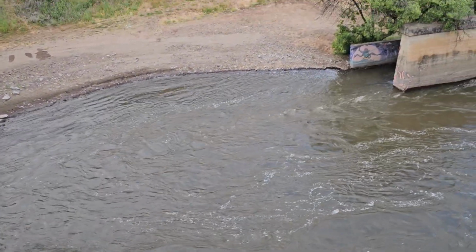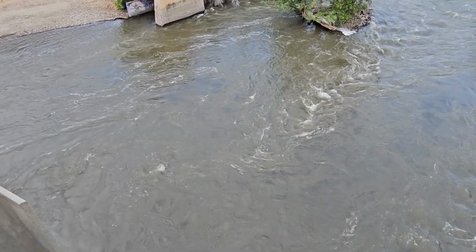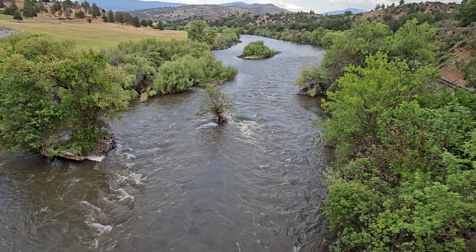Anyways, that's what it's looking like up here. I'm gonna try to come back. Maybe, I don't know if I'll make it up tomorrow, but I'm hoping to make it back up here soon when I can actually have some sunlight. So I'm gonna leave you with that view right there.